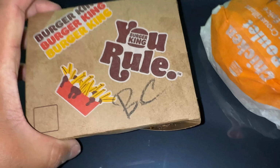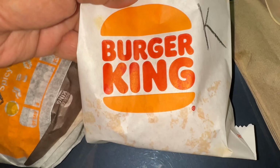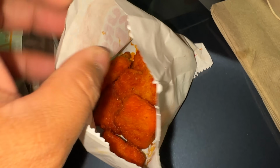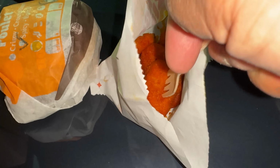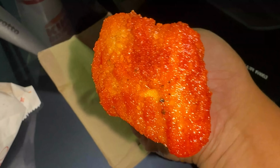Ooh, as soon as they passed this back to me, the overwhelming smell was ketchup. Ketchup nuggets. Canada, of course, famous for ketchup chips. Let's try this. These are super red, and the ketchupy smell is very, very potent. I'm not able to take a deep whiff at about this distance. Can't do it.